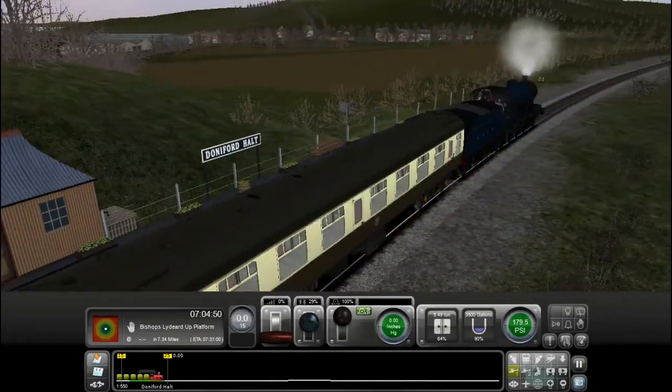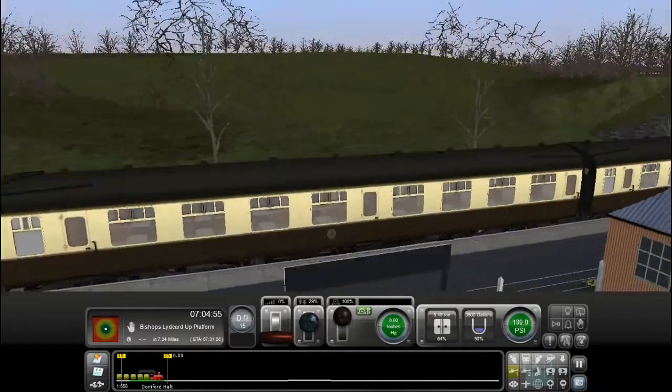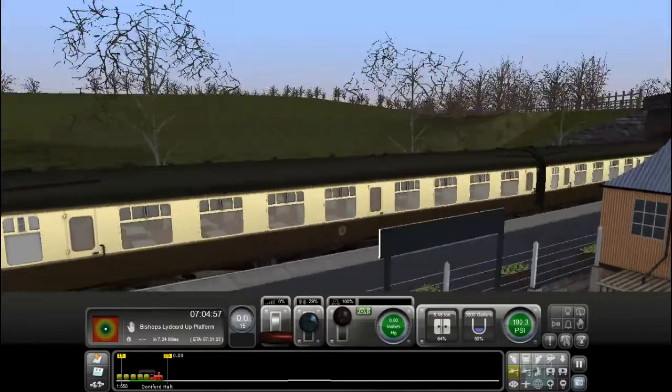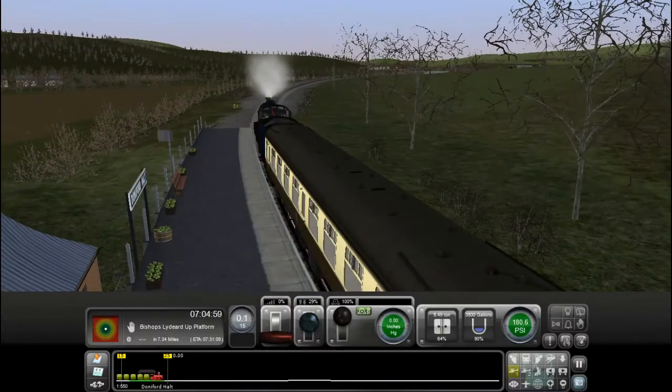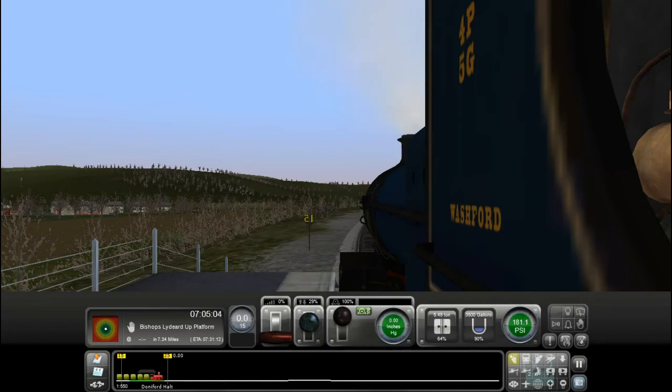In fact, the coaches look like bog standard coaches that have just been reskinned, actually, with a bit more detail. I will give them that. They don't look as bad as the default ones, at least. What were you expecting? Port road coaches.